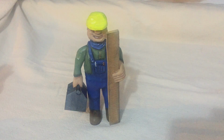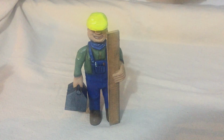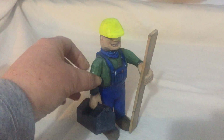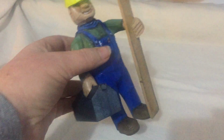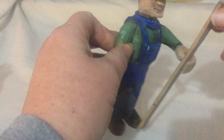You're very welcome along. And I want to show you all something that we've just finished today. Well, almost finished. I'll tell you why in a minute. This is the Carpenter that we showed you before we were going to do. Right, he's finished. Toolbox and plank complete.